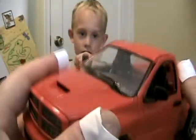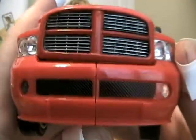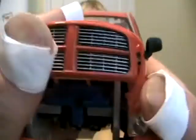Look at these taillights. Guys, Hasbro should always do this with the taillights. Look at the detail in this, guys. This is incredible. Leo's going to show you how to transform it in a second as soon as I quit gushing over it. But look at the front of it. The detail here is intense.